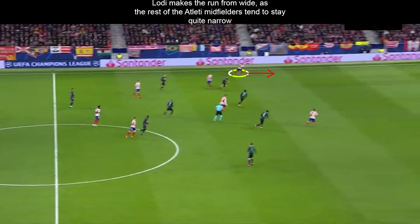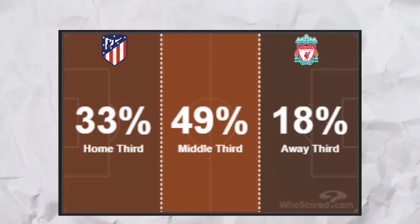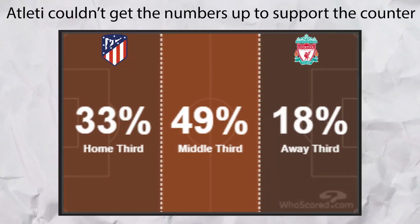But realistically, the majority of the game was nowhere near Liverpool's defensive third, and they were happy to protect the lead. Atleti were content with attempting counter-attacks, but often couldn't get men up to support in time.